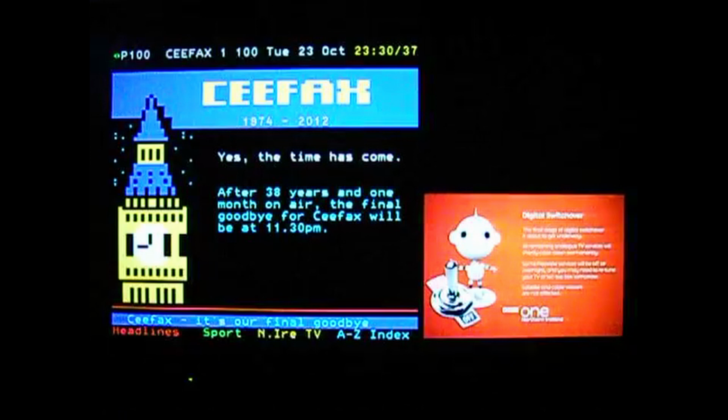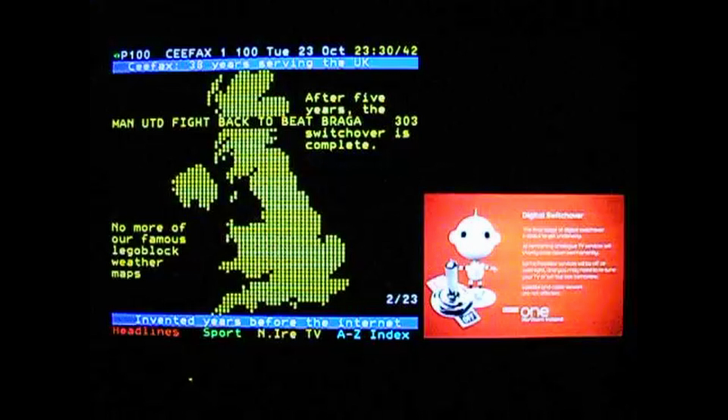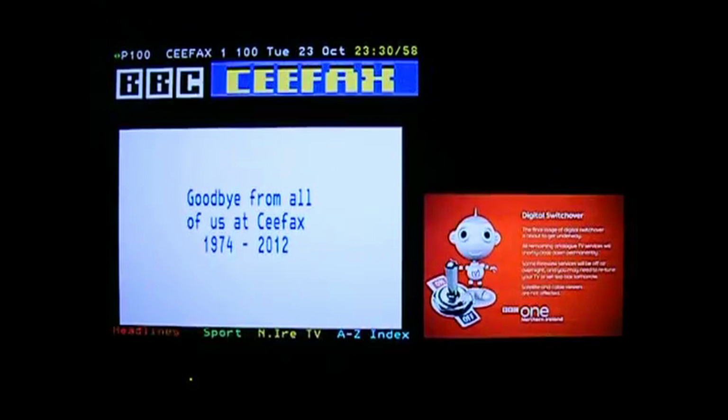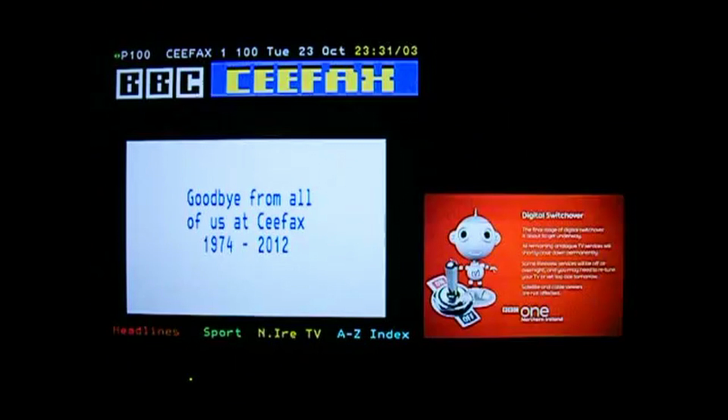On Northern Ireland, where programmes will continue in a few moments, unless you're watching on analogue television. The final stage of digital switchover is about to get underway. In a few moments, we'll be turning off this and all remaining analogue channels forever, and overnight turning on the remaining new high-power Freeview transmitters. This will mean there'll be disruption to some services on Freeview through the night, and you may need to retune your TV or set-top box tomorrow. Satellite and cable viewers are not affected.